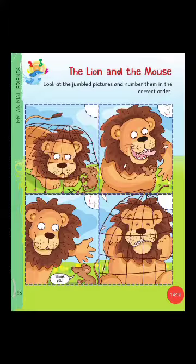The mouse heard the lion's roaring and came there. It started cutting the net with its sharp teeth. The lion escaped and thanked the mouse. I hope you have enjoyed the story, students. Now students, open page number 56 and 57.